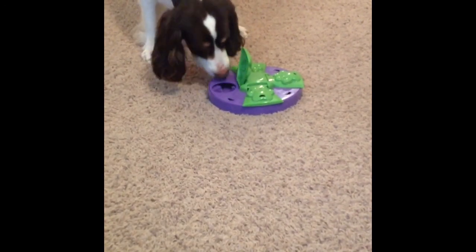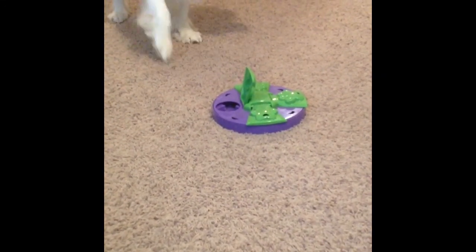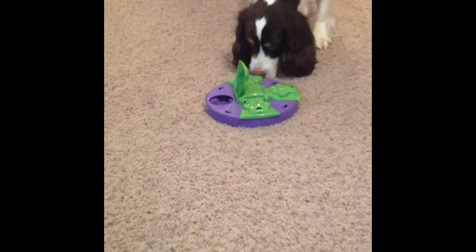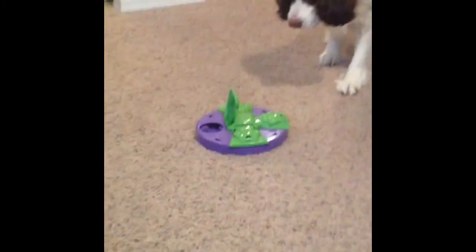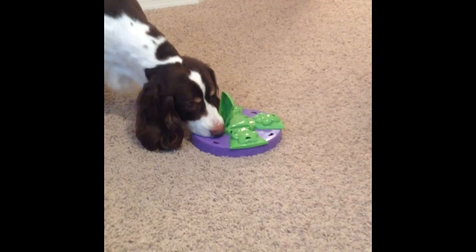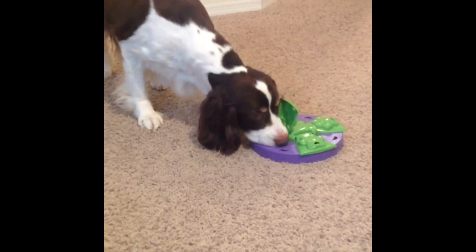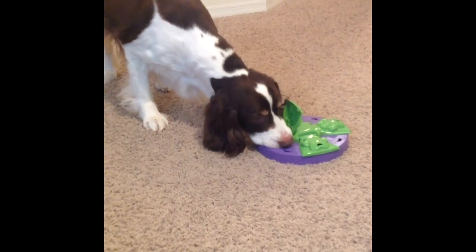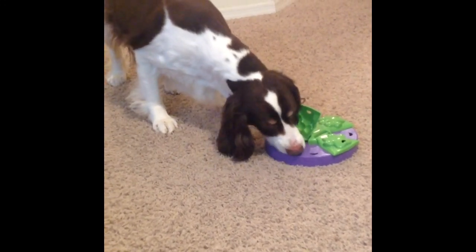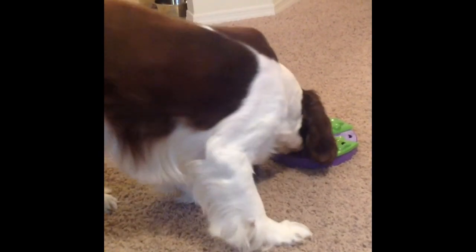He has rather cleverly realized sometimes that if he just turns it, oh, there's more in there. Keep looking. Gotta open more. Go get it. You're not very brave. Smell it. Yeah. If he just turns that little wheel around, he can get more treats. There's more in there.